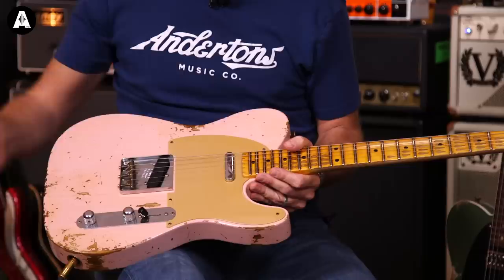We've got a large C on the neck here. That's gorgeous, super light, man. Swamp ash, quarter sawn maple neck, beautiful case. And the relicing on this is just stunning. It is heavy relic. Again, I know it's divisive.